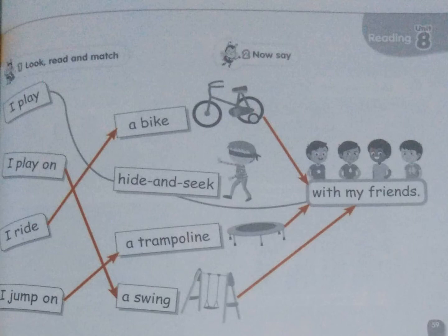Okay, okay. The center column. الصف اللي في النص زي كده الفصل. عندي صف في اليمين وصف في النص وصف في الشمال. إحنا كده. كذلك في البيج دي. طيب. The center column يحتوي على ايه؟ A bike, hide and seek, a trampoline, a swing. Okay. The right column يحتوي على ايه؟ With my friends. بس. Okay. The start of each sentence is on the left. بداية الجملة هتلاقيه دايما في الشمال.